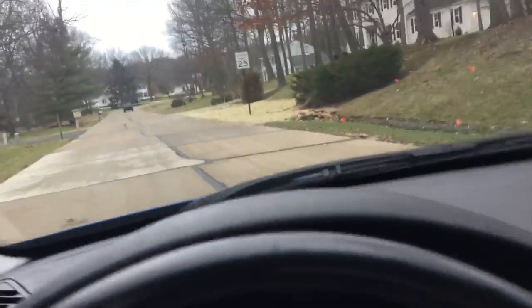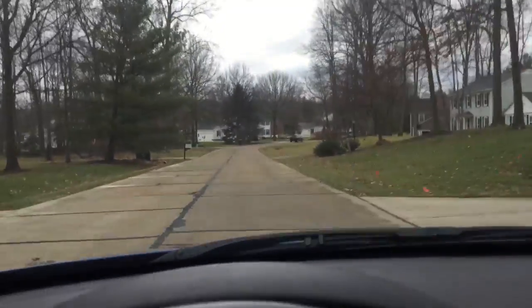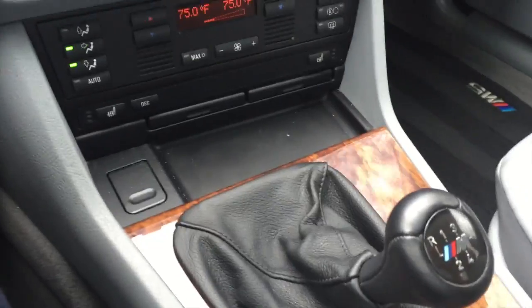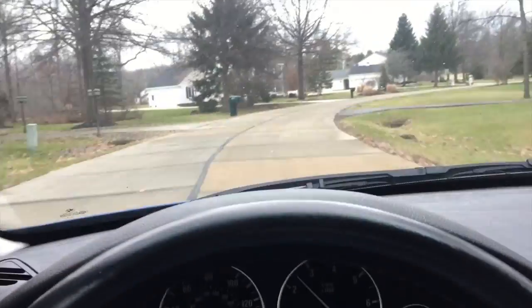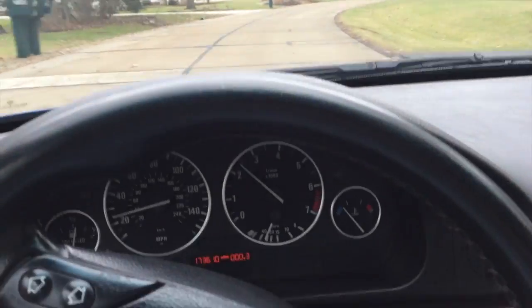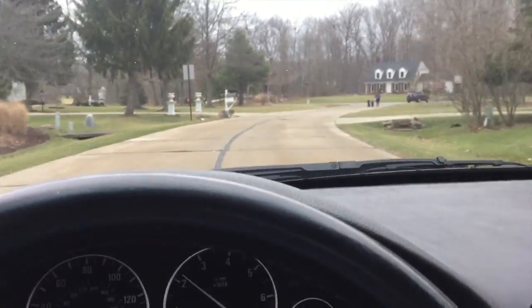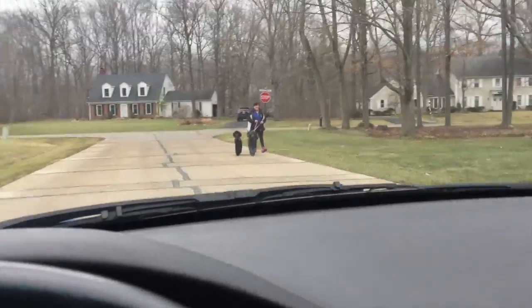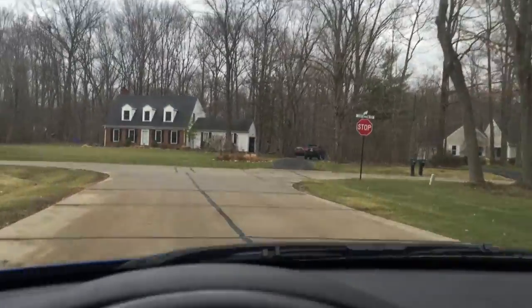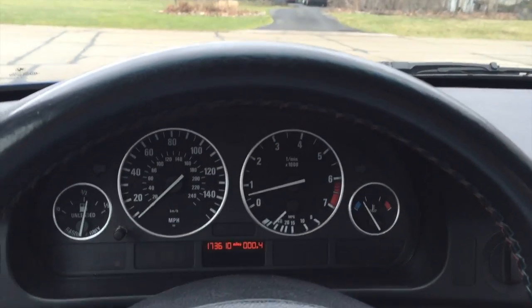The suspension is pretty compliant. Again, I will talk about that a little bit more. There is some synchro grind in first gear, but with a gearbox with that kind of mileage on it, that's kind of to be expected. Power steering still feels pretty good. Not a whole lot of leaks or anything like that. There's my mom walking dogs, and that's pretty much all I have to say about driving it. It does still drive like a BMW should.